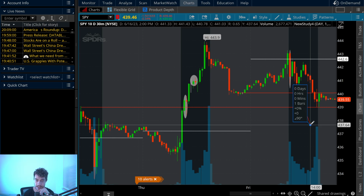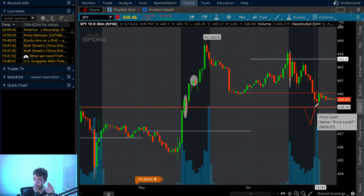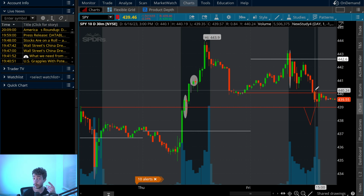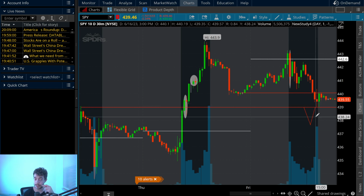If it cracks, look for it to pop back up. If it cracks and it pops back up, they're going to try to form the new roof. See how there was support at 440 and it cracked, and then it popped back up. That was the new roof. That was the new lower high. Play puts, right? So if they do that at 439, you can do that for puts. Play puts on the V. When it retests and forms that V, hit the puts with a very tight stop.